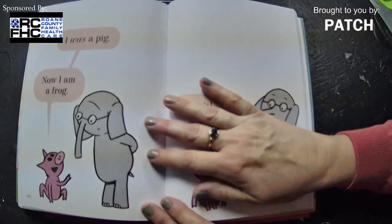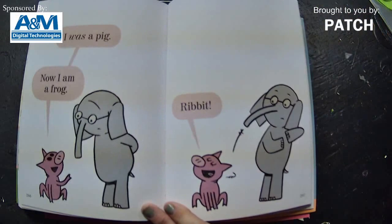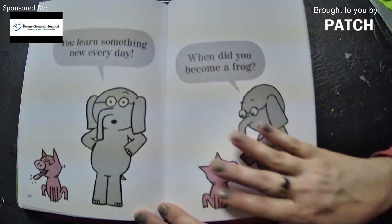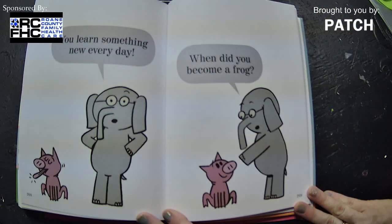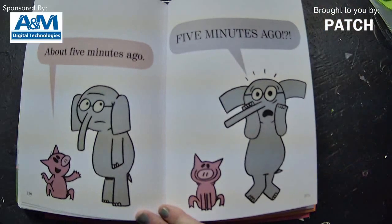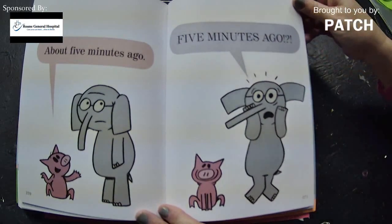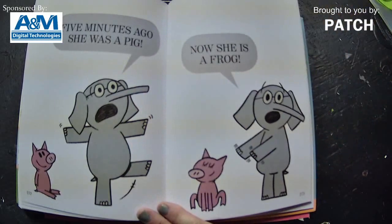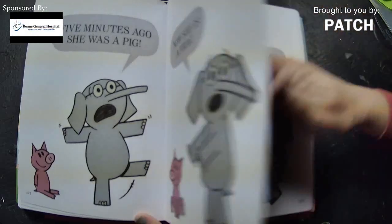Let's think about this for a minute. I was a pig. Now, I'm a frog. Ribbit. Huh. You learn something new every day. When did you become a frog? Oh, about 5 minutes ago. 5 minutes ago? 5 minutes ago, she was a pig. And now, she is a frog. Ribbit.